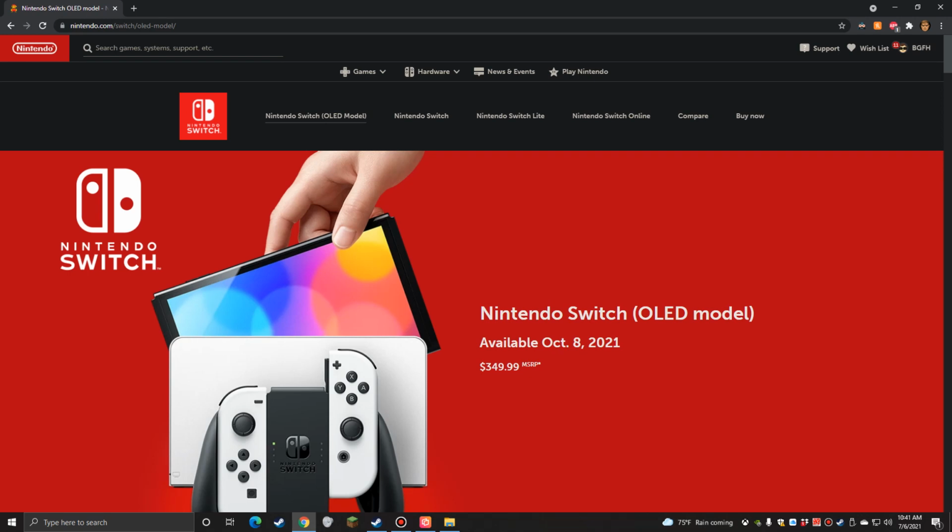Now, this is not a Switch Pro like many people were hoping or anticipating. This is not a 4K Switch or anything like that. Basically, from what I can tell, it's the same internals, processor, and everything as the original Switch, but we are getting a few quality of life improvements that may really be helpful for some people, potentially myself included. So let's take a look at what we've got here.